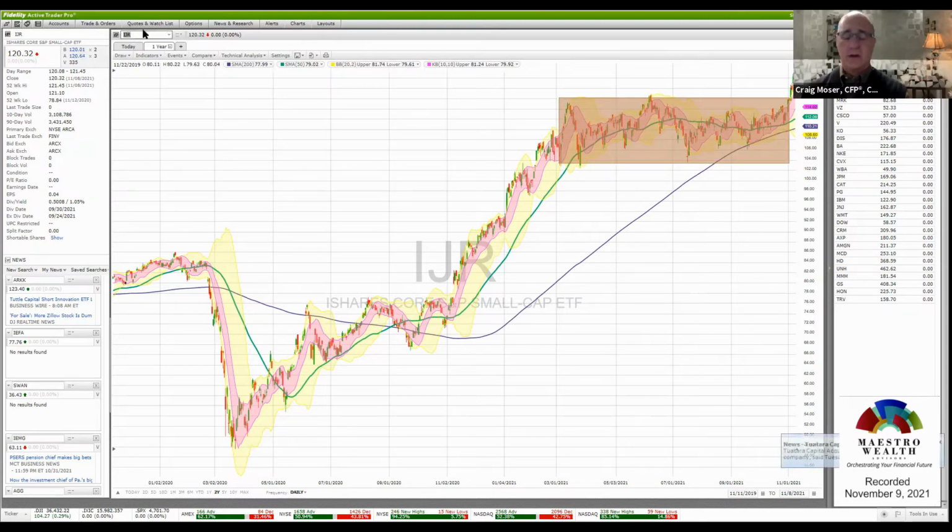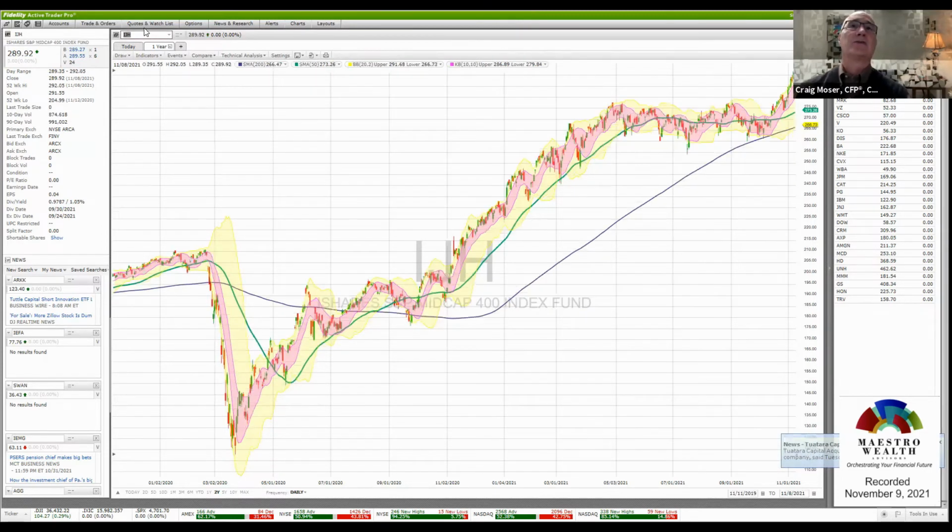Same thing with mid caps. If you look at mid caps, a similar sort of story is prevalent here. We based, and it looks like the breakout is going to be to the upside. So that's always good if you're the owner of stocks. If you're shorting these things, not so hot, but we'll see how it goes. So stock markets around the world look decent.